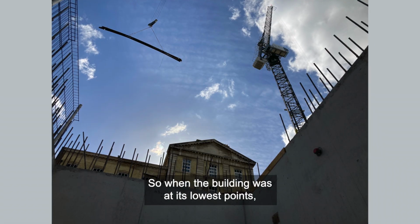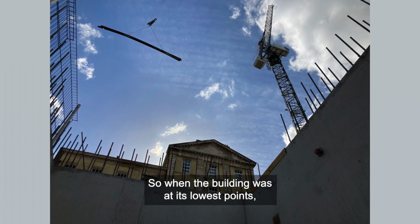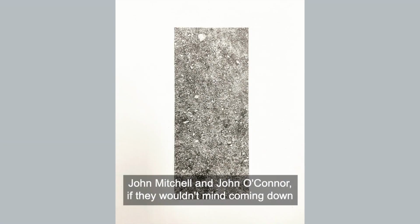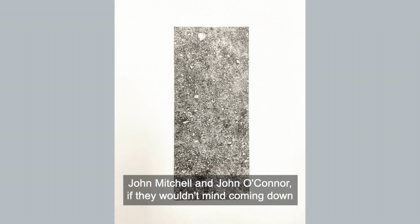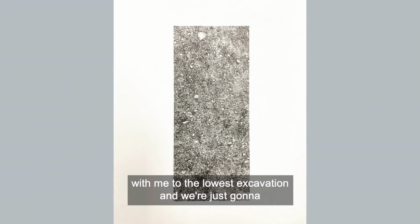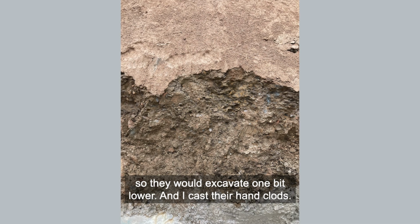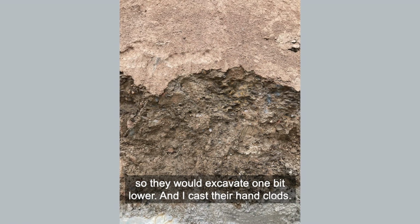So when the building was at its lowest point, the lowest excavation of 16 metres, I asked the 2 Johns, John Mitchell and John O'Connor, if they wouldn't mind coming down with me to the lowest excavation, and we're just going to take with their hands a clod of earth. So they would excavate 1 bit lower. And I cast their hand clods.